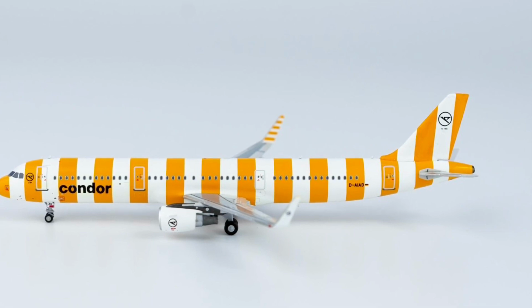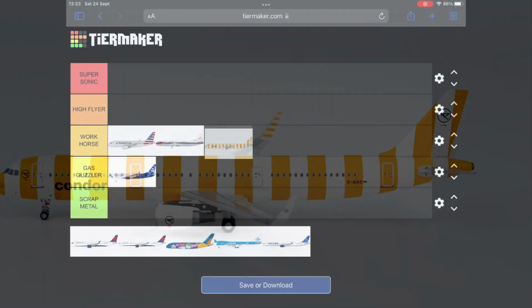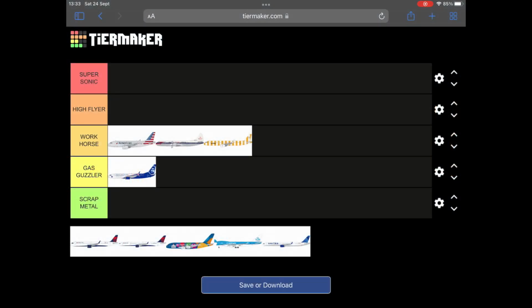So I'm tempted to put this one into Workhorse, but I'm also tempted to put it in the Gas Guzzler. Is it Workhorse? Yeah, I might be harsh and put this into Gas Guzzler, to be honest. Again, it's been made before on a better mold and on a worse mold, but it's been made before. I'd have thought most people would have acquired one of those earlier versions if they wanted this model. Who's going to be waiting specifically for Gemini to do it? They need to get these models out earlier, I guess, to compete now that they've got proper competition coming along.